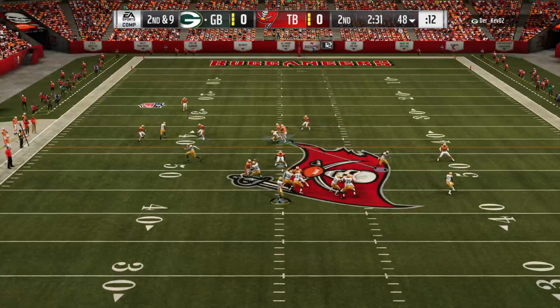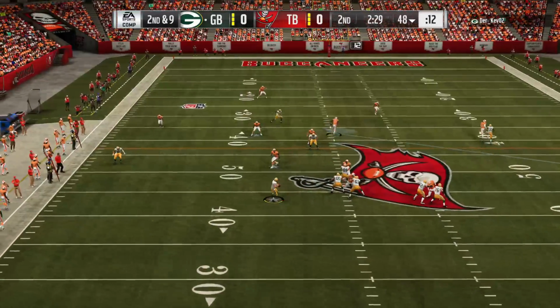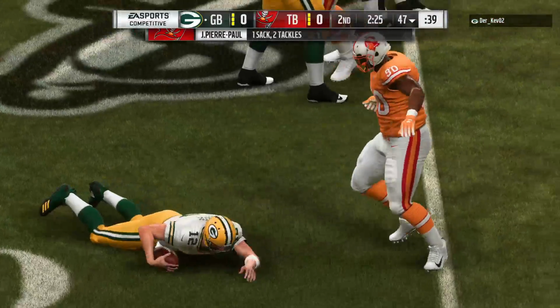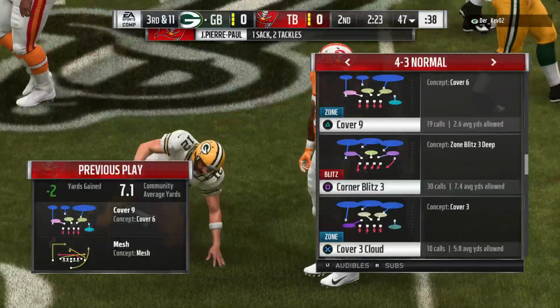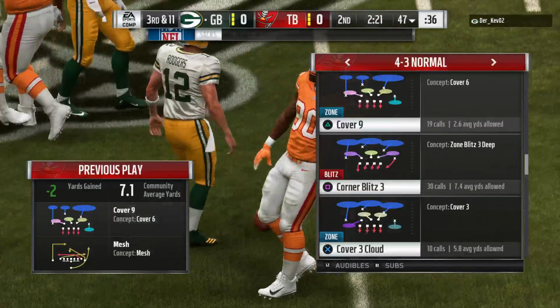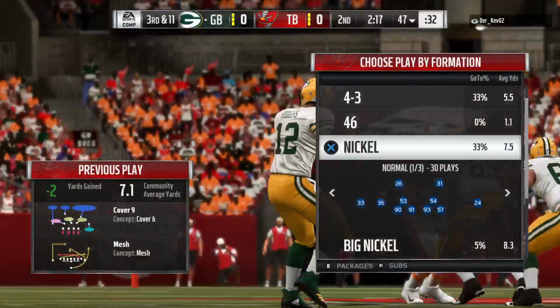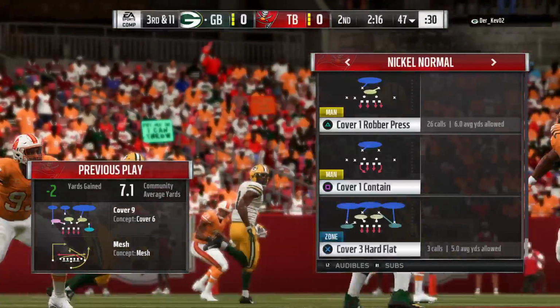Now Rodgers throwing on 2nd down. And he's taken down, trying to do a little too much, getting outside of the pocket, and it results in a sack. Jason Pierre-Paul able to get in there and drop him for a 2-yard loss.